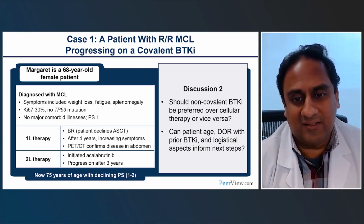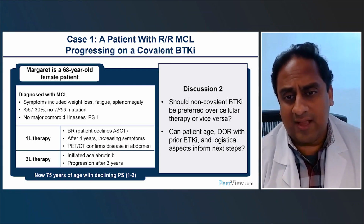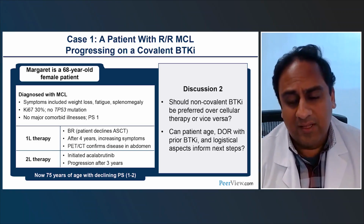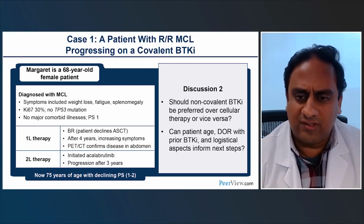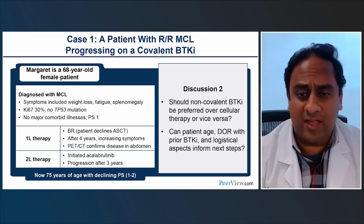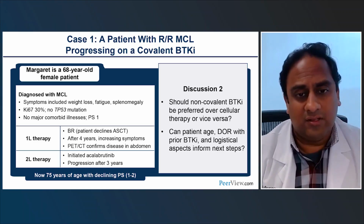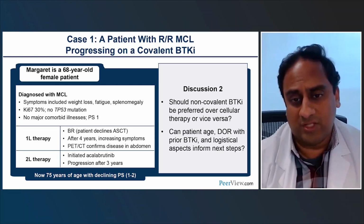So, moving on with this case then, I guess, how do you think about non-covalent BTK inhibitors versus cell therapy? Do you choose one over the other, Toby, or how do you make those decisions? And how does patient demographics, their age, their duration of response to a prior BTK inhibitor, logistical issues, do those play a role in what you are able to offer your patients?